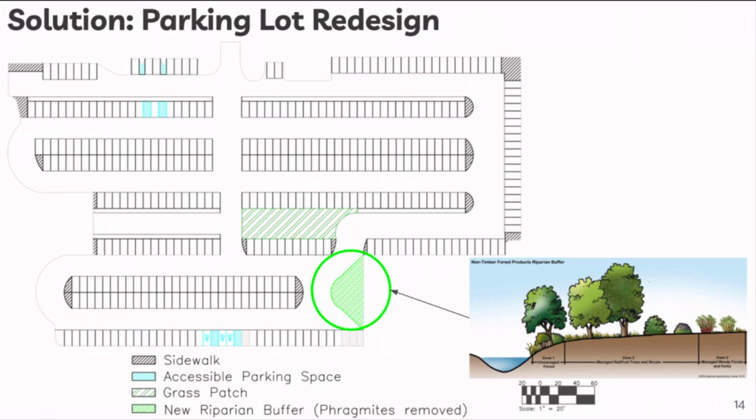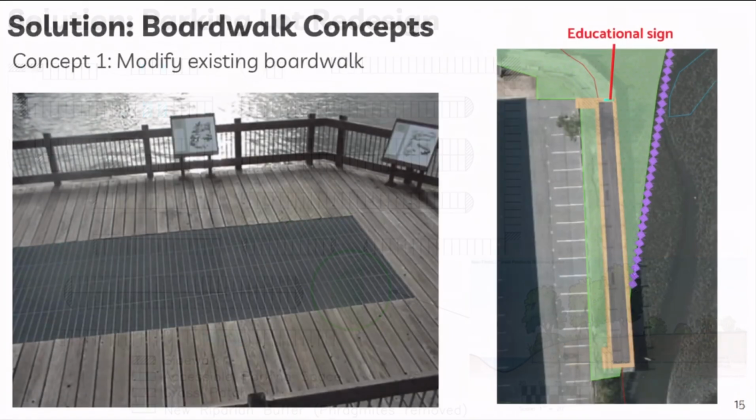Our design proposes to remove the impervious area of the parking lot that is currently flooded and unusable, and remove the invasive species currently there to return it to a natural vegetated state. By redrawing the parking spaces, we were able to maintain the same number of spaces. The first boardwalk solution consists of modifying the existing boardwalk to incorporate composite grate decking to allow sunlight to pass through to the living shoreline and plants below.